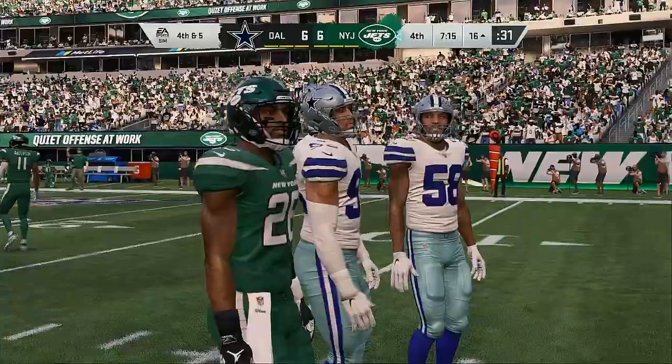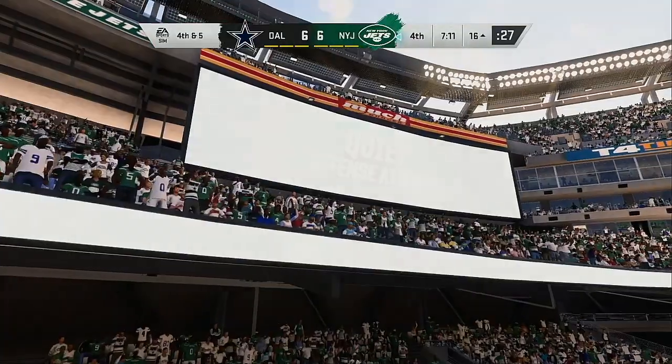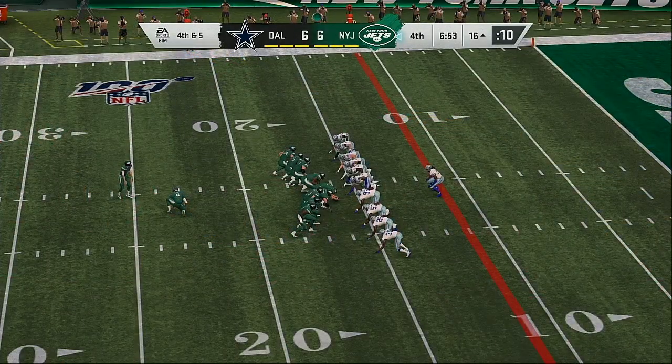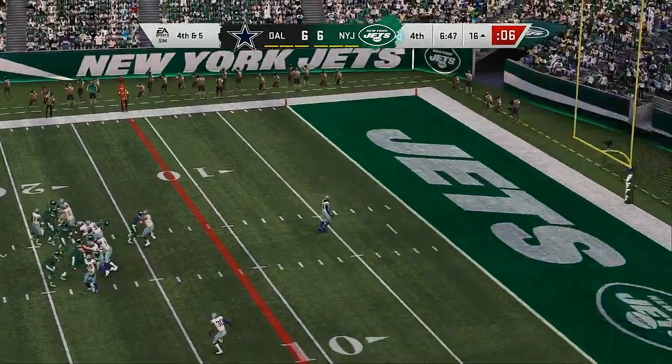Have to kick this field goal, don't you? No question about it. Look at the clock. Look at the situation. Kick the field goal. So the field goal unit is on the field as this is a big spot right here. This to break our fourth quarter tie.